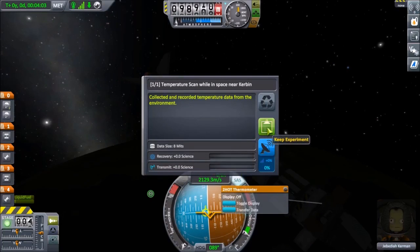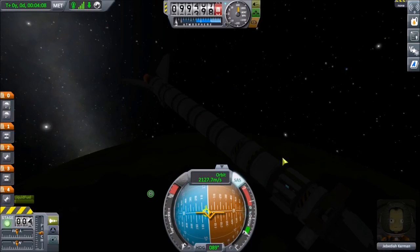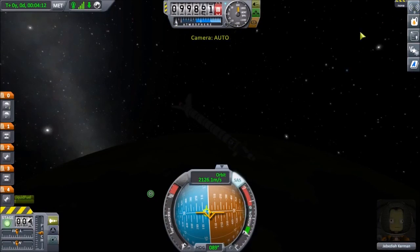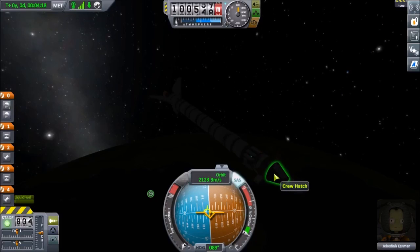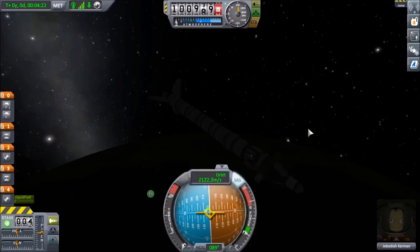I guess we don't want to get that temperature scan. Reset. Don't want to do that temperature scan yet because once we're in orbit, science seems to change a bit. Do it. See if we can do a crew report. Nope. Reset that experiment. No point.